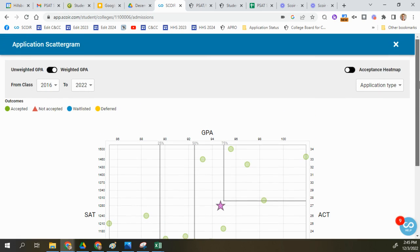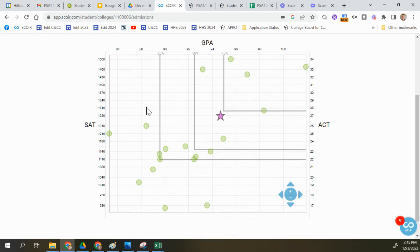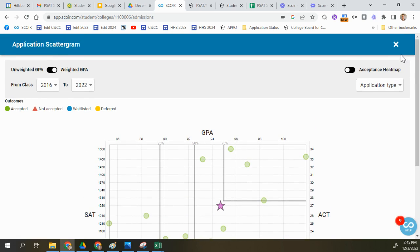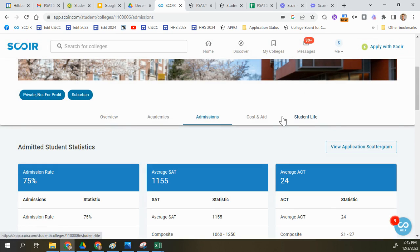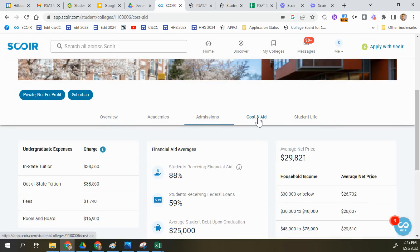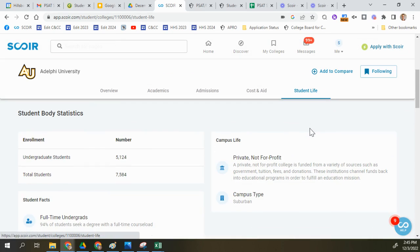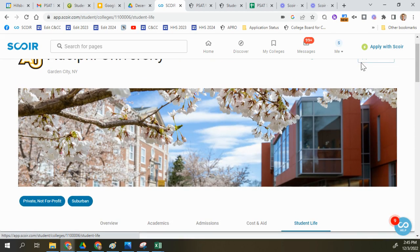But this can start to help you understand, at least based upon your GPA, how realistic chances of admission are for you. And you'll see that for other schools that are more selective, it starts to be more telling. Other information in here includes cost information and information about student life.